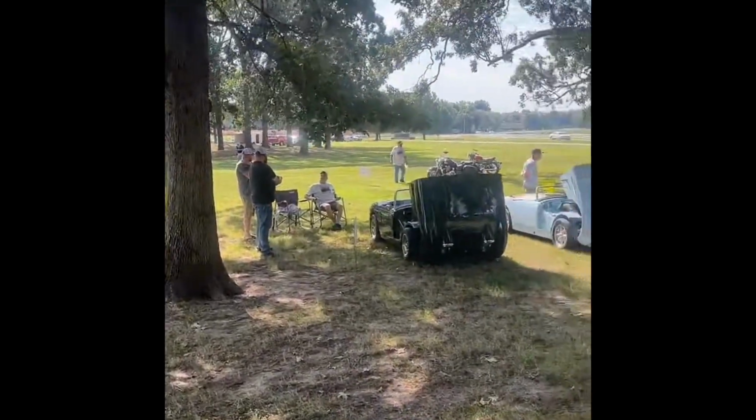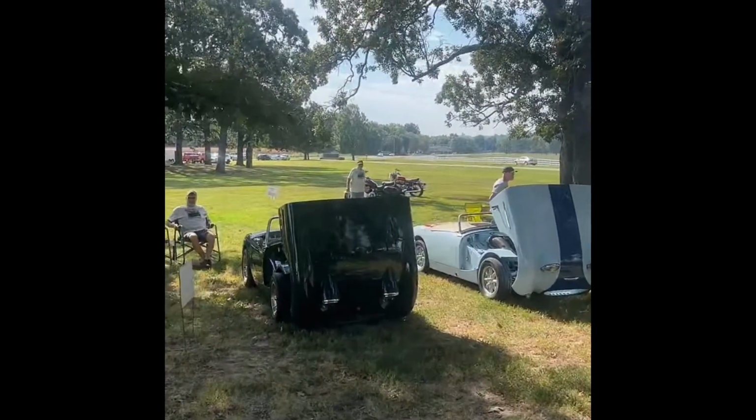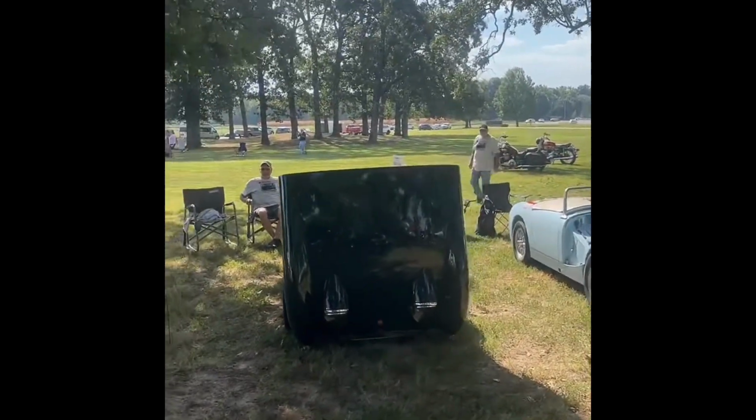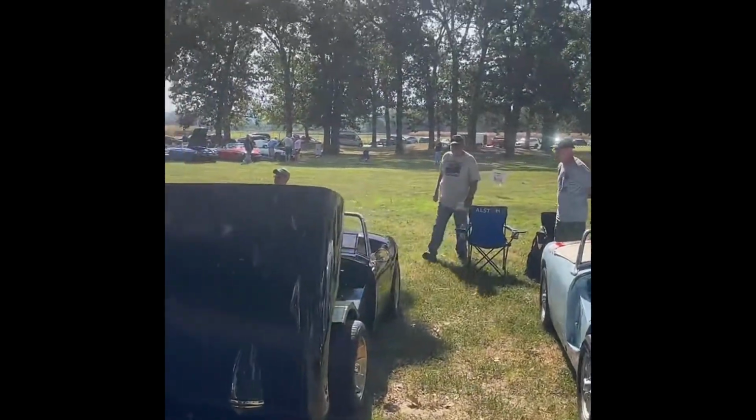These are known as the Bug Eye Sprites. They're still Austin Healeys, but when you see the white one down here on the right that I'm going to show you in just a minute, you'll understand why they're called bug-eyed. They're pretty funky looking little cars, but they are very nifty nonetheless.